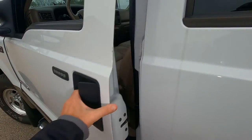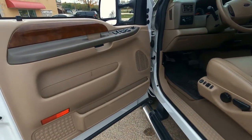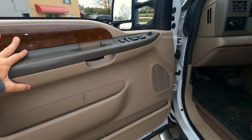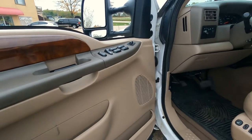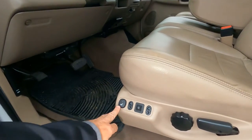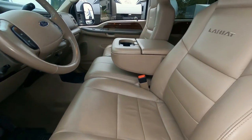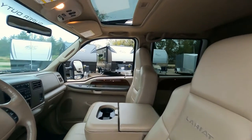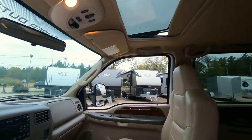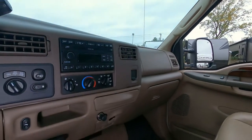Keyless entry system, a Ford exclusive. That's going to be the tan interior with the burl walnut wood trim. Of course, power windows, power door locks, cruise, tilt, air, leather seats, power seats, heated seats, Lariat embossed power sliding moonroof. I'm sure this thing has just about everything you can get. A 6-disc CD changer.